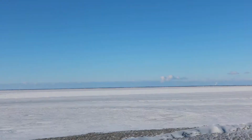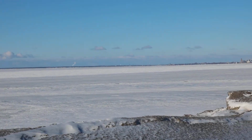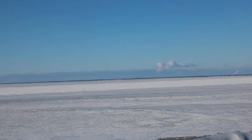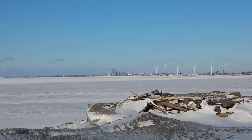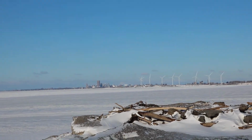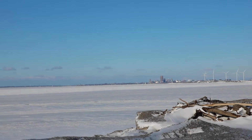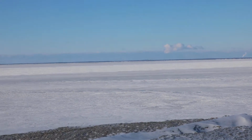Okay, let's see if we can zoom in again. So that little piece of land, that little dark spot along the horizon there, that is Canada. And if we continue on further, I think I see Buffalo now. It's more easier to see. Okay, and again, mostly there's nothing but sky, beautiful blue sky. It was like that all day today.